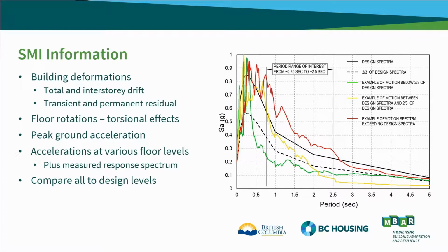Did the building experience something less than the original design, more than the original design, or about what it was originally designed for, with the ability to give readouts, say green, that say it should be very safe because it's well below the design level, or red, where it's much higher than design level and really should evacuate the occupants, or yellow, where it's about the design level and perhaps some further investigation is required.